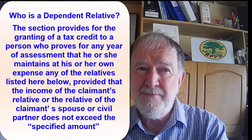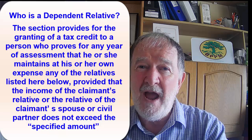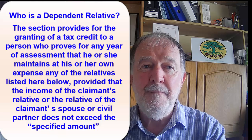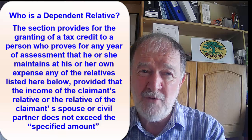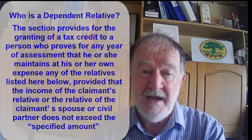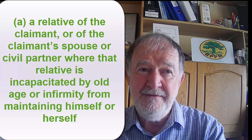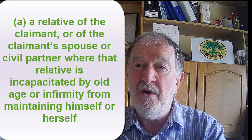The section provides for the granting of a tax credit to a person who proves, for any year of assessment, that he or she maintains at his or her own expense any of the relatives listed here below, provided that the income of the claimant's relative, or the relative of the claimant's spouse or civil partner, does not exceed the specified amount. A. A relative of the claimant or of the claimant's spouse or civil partner where the relative is incapacitated by old age or infirmity from maintaining him or herself.